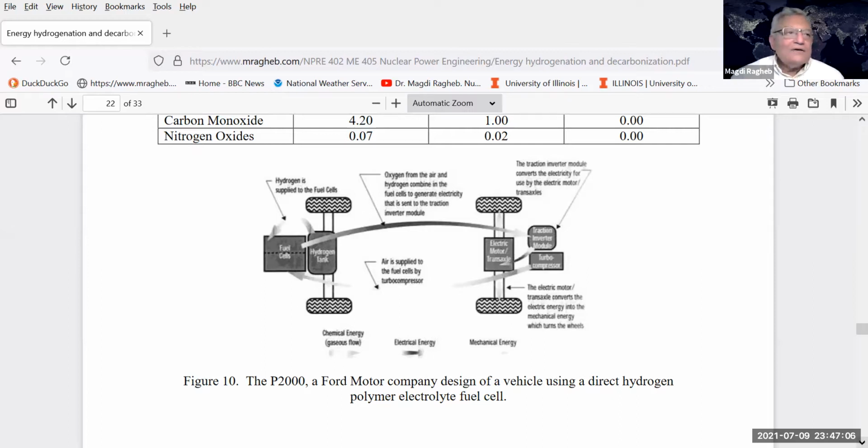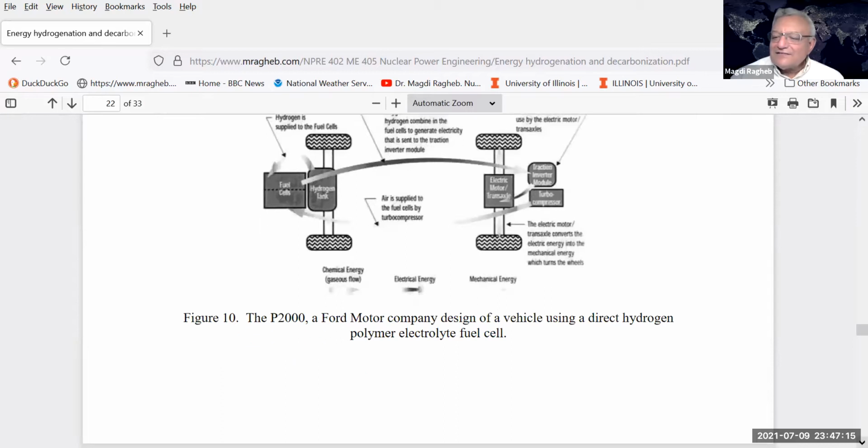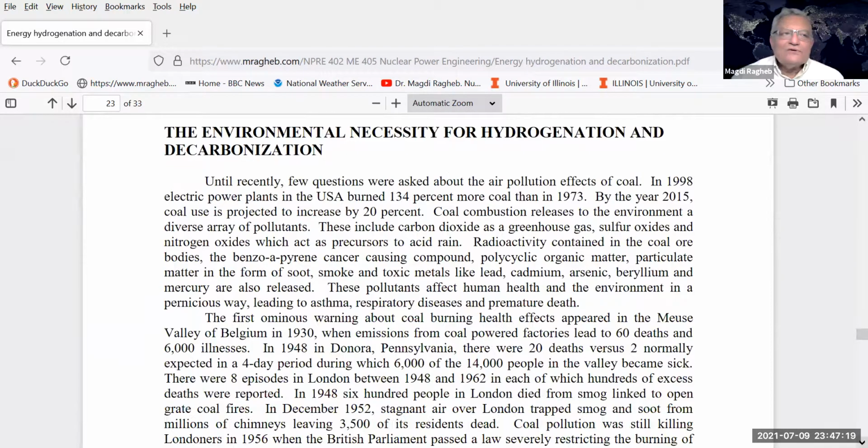That's why Tesla cars are very, very popular, because they contain fewer parts. They need less maintenance. However, they have their drawbacks too, in terms of cruising range of operation and the long time that they need to be recharged.